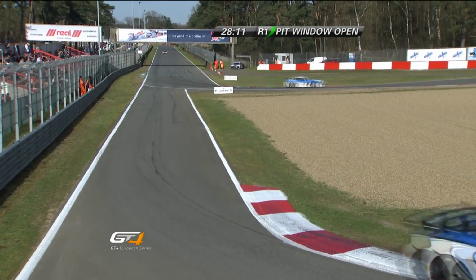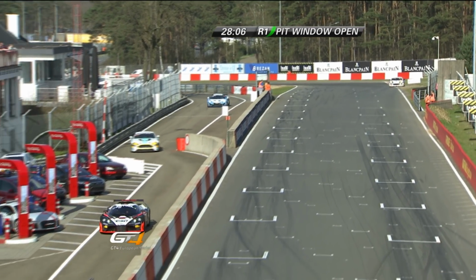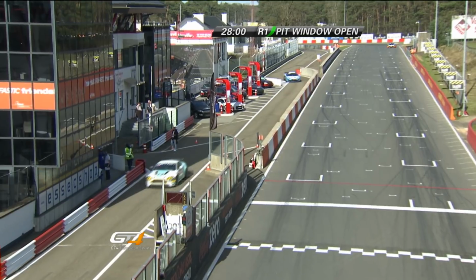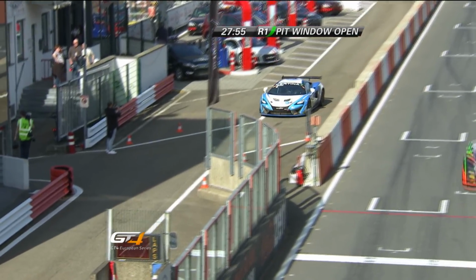Now we've got Ricardo van der Ende in the pit. Stuart Middleton continues on his way. Around the outside he goes. So we'll see if the Equipe Short number 10 McLaren is ahead when Middleton has stopped the 55 Ginetta and handed it over to Will Tregurtha.